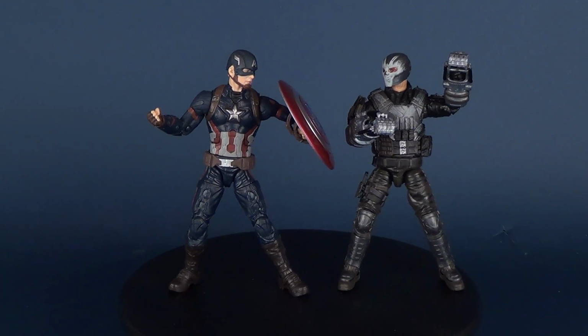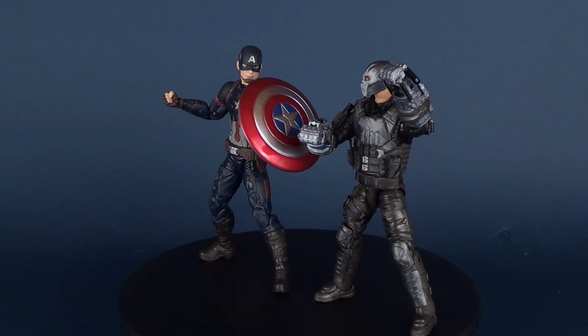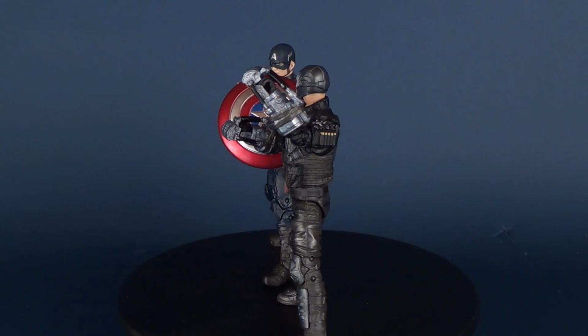Today we're going to be looking at the Marvel Legends Marvel Studios, the first 10 years. This is Captain America Civil War, Captain America, and Crossbones.